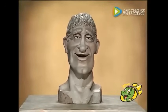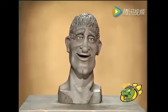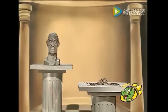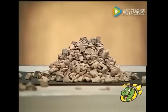Clever. I had my hair cut the other week, collected up all the bits and pieces and made it into a picture. What is it? It's a sculpture of a pile of stone chippings.